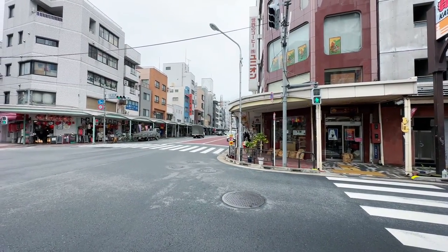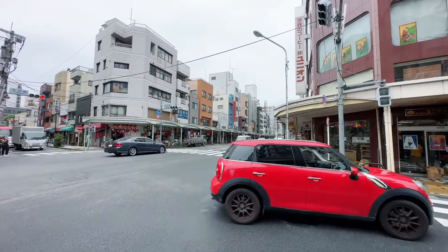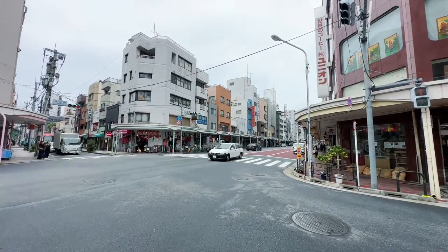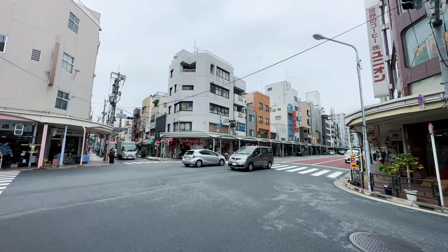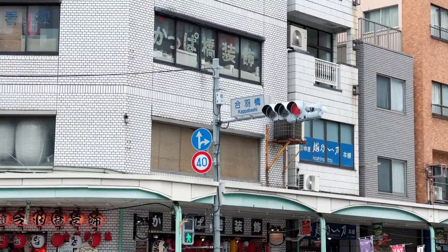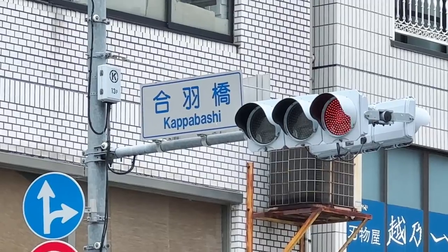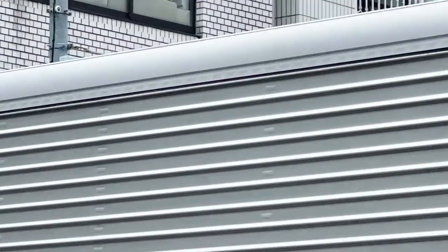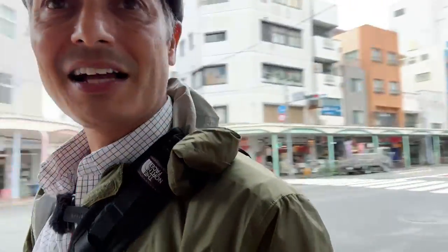That's the test. So there you go, Kappabashi is pretty cool. I think that if you do come here, you will not be disappointed. Even if you're not interested in buying kitchen stuff, you probably will find something of interest here just because it's cool. Like an old ramen sign, or like a chochin, or a knife, or bowls, or something. It's cool. Kappabashi is cool. That bus is pretty cool. Old school. All right, everybody, I'm gonna make my way back to Asakusa now.